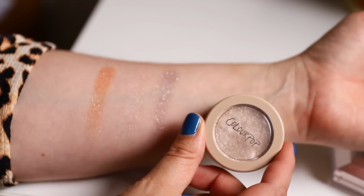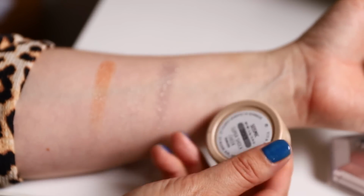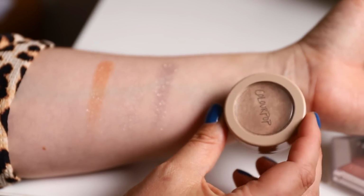Something cheaper, you can find some sparkly Colourpop products. This is actually a Super Shock Cheek. This is the shade Seismic, which I believe was in a limited edition collection, but you can get so many similar ones to this. And again, this is a product that you use on your face, but you can of course use it on your eyes.